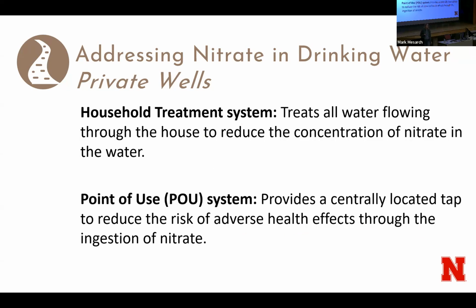For those users, when they do get a high nitrate concentration, they have a couple of different options. One is household treatment, one is point of use treatment. Very rarely do they have the option of hooking into another supply. And drilling a new well is not often an option because they're typically working with a smaller space of land and often going into the same water supply, even if they could drill a new well.